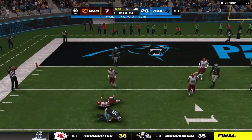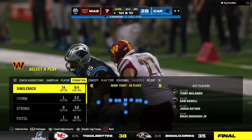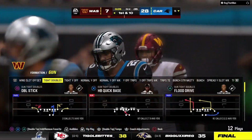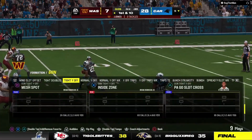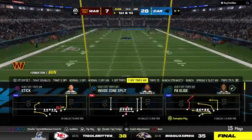Gets it out quickly here to the left flank. He will be brought down well shy of the goal line. They get the completion but cannot push forward into the end zone. And Washington is able to come up with a goal line stand.